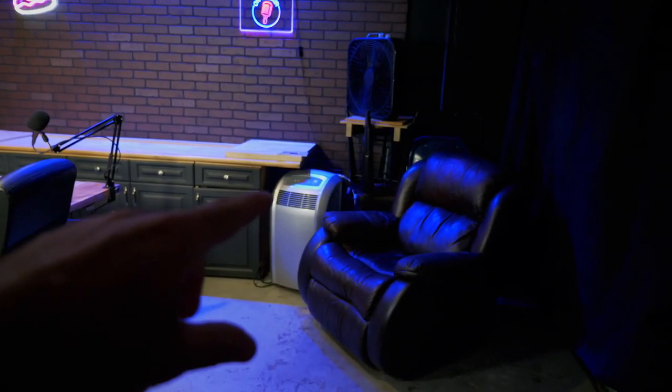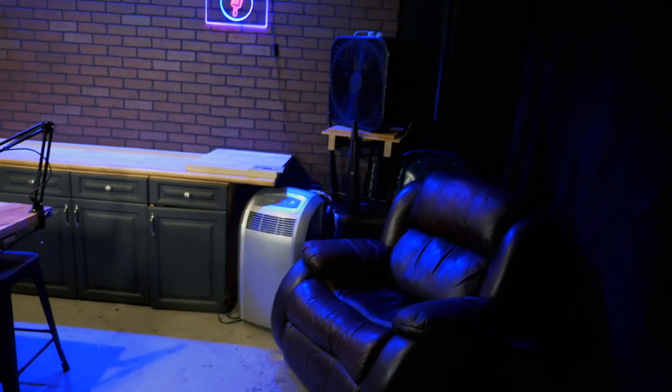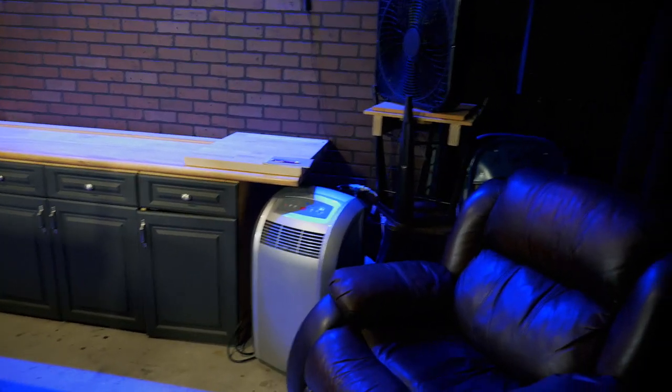Hey, look, here's a piece right here I could take out. And then you just cut it, and you slide it in, bang, you slide it in the garage doors. Helps retain some of that AC.